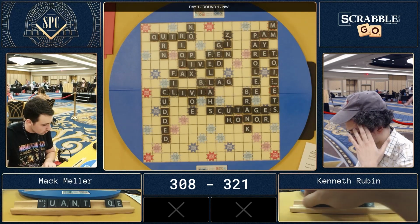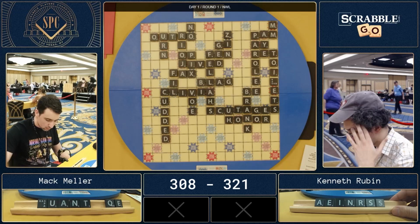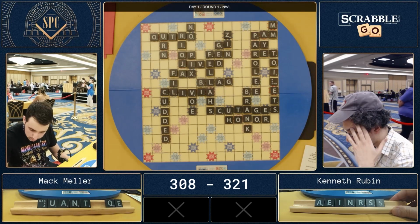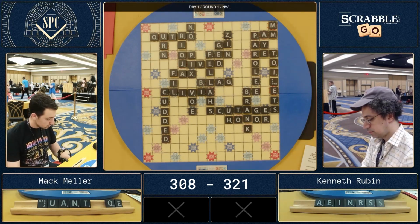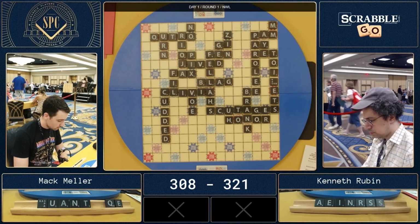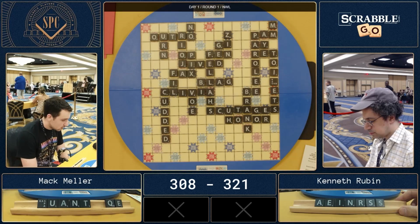If he plays Petanque and then Ken bingos back after fishing ruthlessly for several turns, Mac will immediately lose, as Ken will bingo out, catch all of the letters on Mac's rack, get those points doubled, and win the game. Now, Petanque is a reasonably defensive bingo. It's hard for Ken to bingo back, given what it does to the board. But Mac is going to take his time and make sure he does indeed want to bingo.